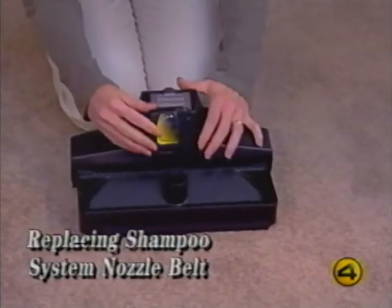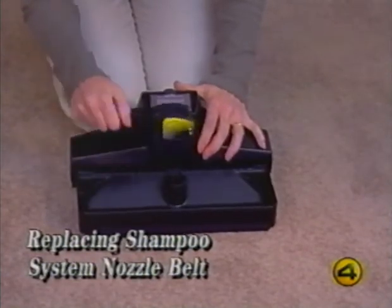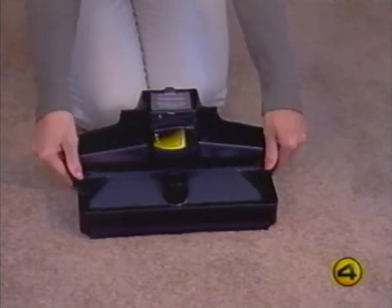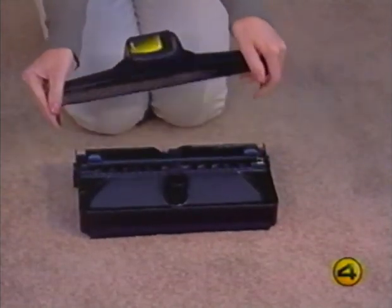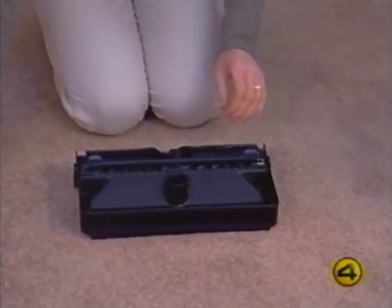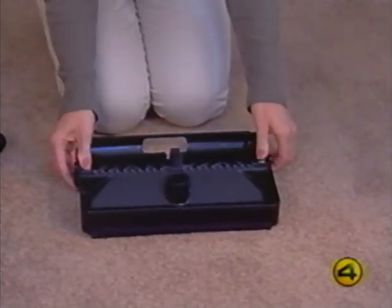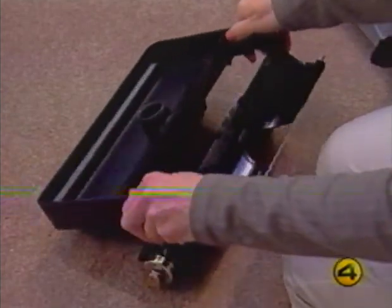To replace the carpet shampoo system nozzle belt, turn the belt lifter until the green arrows line up. Lift the nozzle off the tray assembly. Then rotate the tray shield away from the brush. Push down on both ends of the brush simultaneously and the brush will snap out.